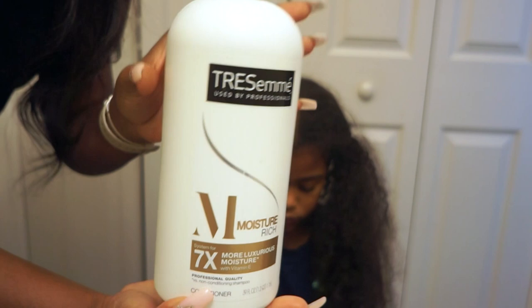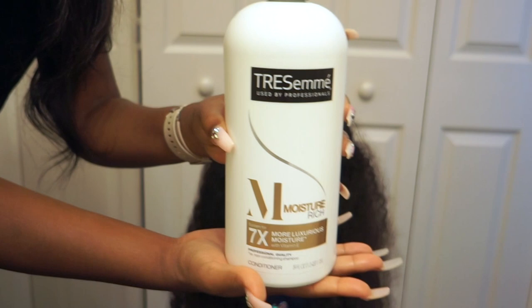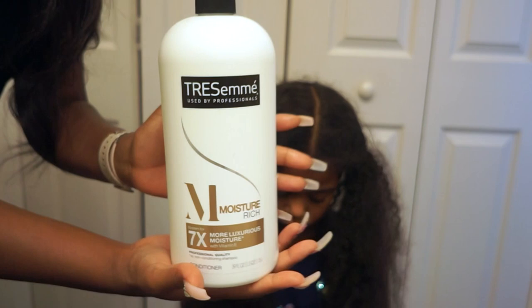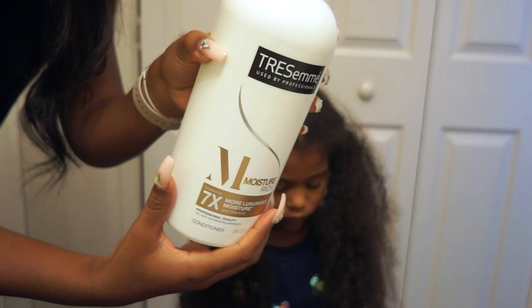By Tresseme. If I don't use Tresseme, then I like to use Cantu products, but today this is what I got. Until it's all used up, I won't buy anything else. And I also use this on my natural hair as well. I actually use this on all of our natural hair. All of my kids have natural hair, different textures, different types, and this works beautifully on all of our hair types. So I'm just gonna apply this to Jordan's hair and move to the next.